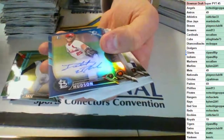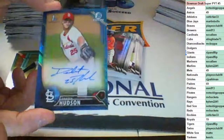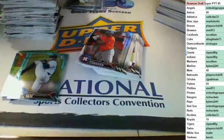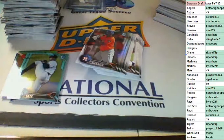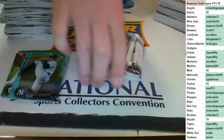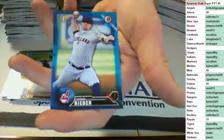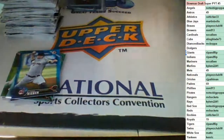Dakota Hudson, blue. Blue chrome auto for the Cardinals. Dakota Hudson. Going to SoCal Ben. Nice break, SoCal. That one's out of 150. Bieber for the Indians. Paper. Blue paper. This is the end of this box.